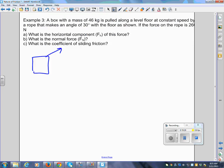As always, 260 degrees, 260 Newton, 30 degrees. Should we start by finding the weight force?